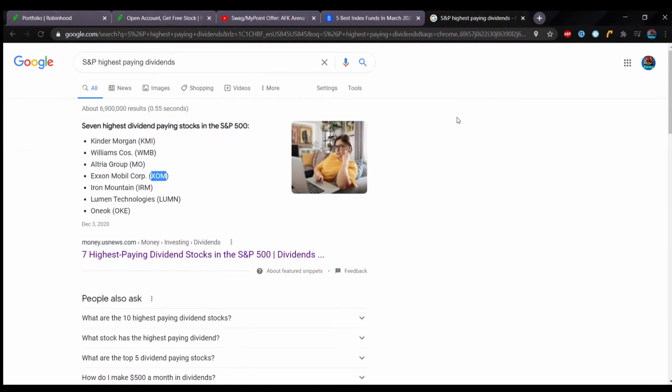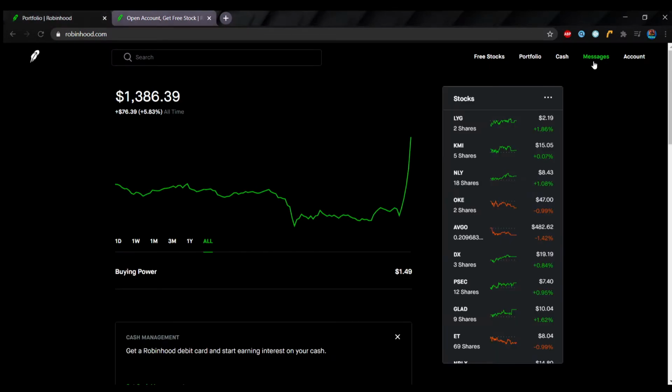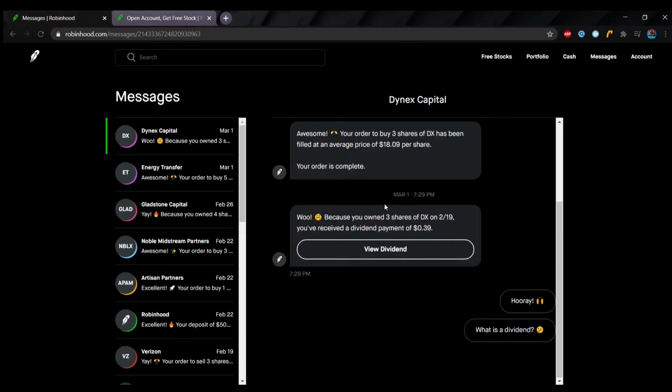Dividend stocks are pretty good because they always pay you money. Let me show you this. Like Dynex Capital, for example. You own 3 shares on February 19th, and you receive some dividend payments. So they're actually paying you a little bit of profit. That's kind of like my backup, because if my stock goes down in value, at least they're still paying me money, and that money is going to cover the loss. Or it goes up, and I'm going to get money anyways.